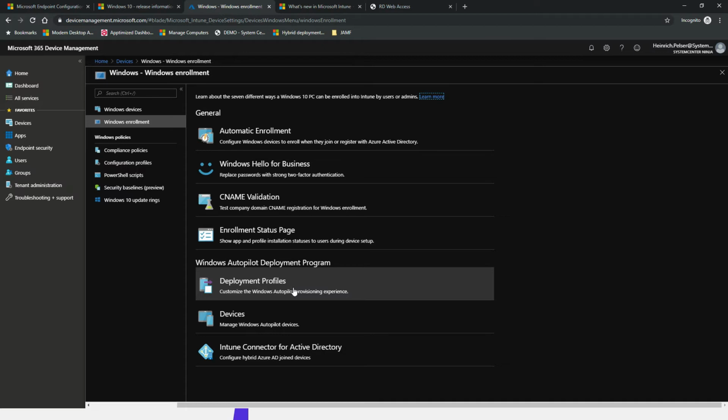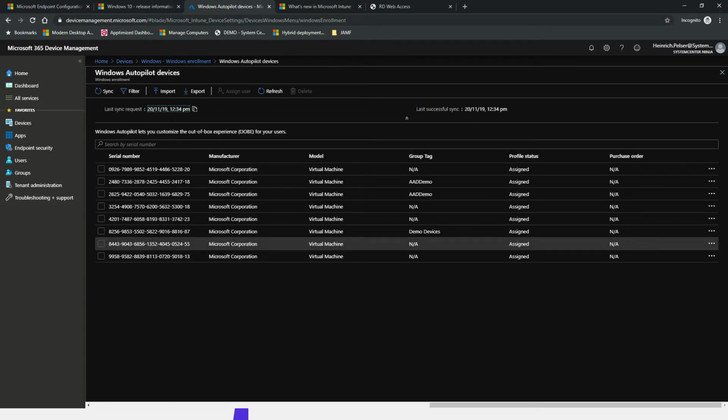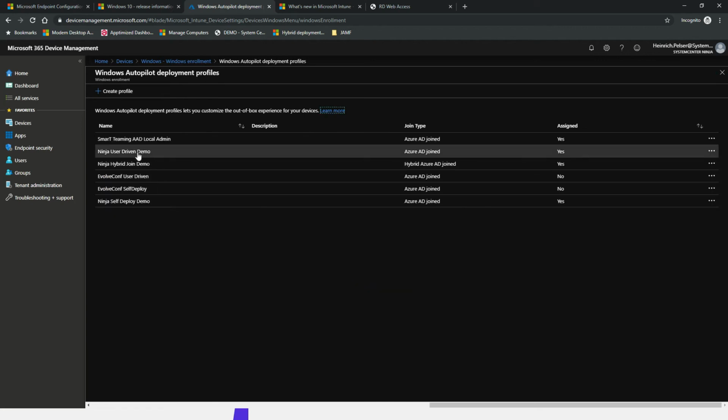What this breaks down to, and the way you use it, is really straightforward. You have effectively a collection of devices within here, right? Those devices are imported through a small PowerShell script you run to create something called a hardware hash. It creates a CSV file. You import said CSV file. And then off the back of that, you go ahead and create a profile for that.